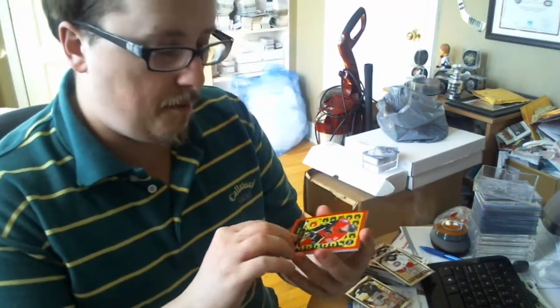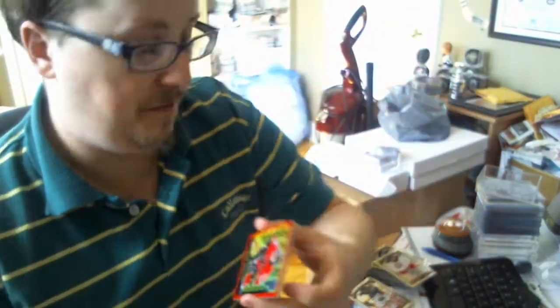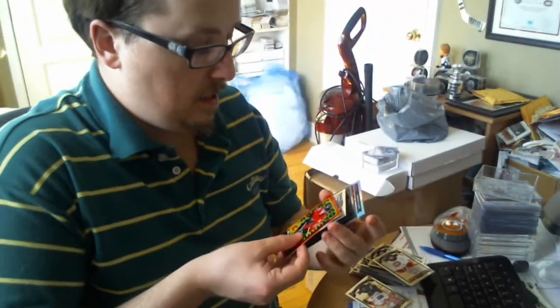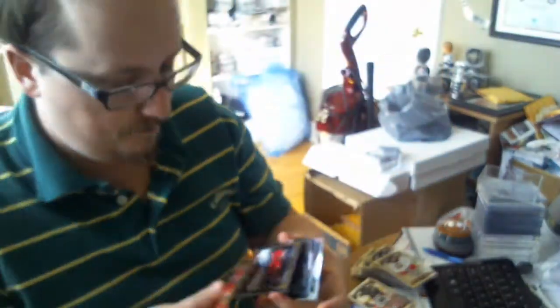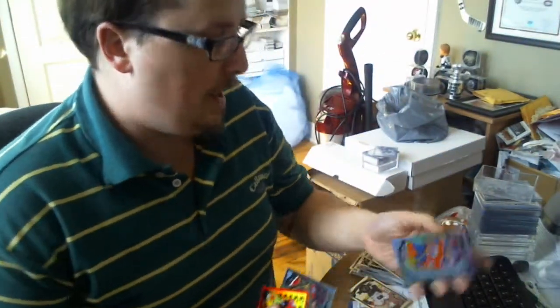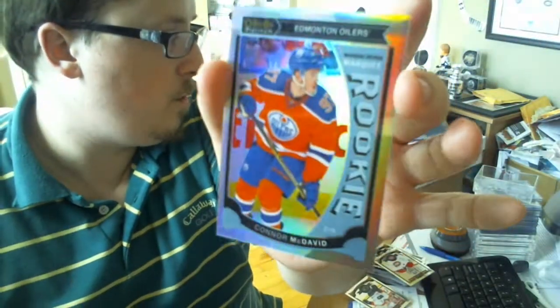The hits of the box. Sam Bennett retro. Red out of 15. Emile Poirier. Autograph. And Connor McD. Shiny. Rainbow. That's it.